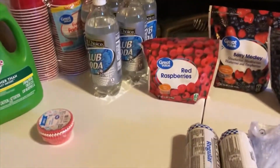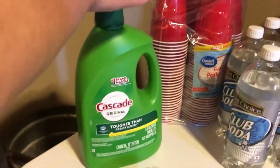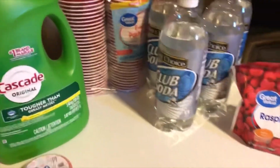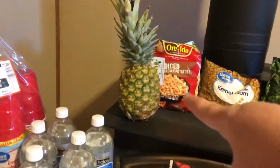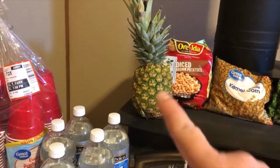Alrighty, here's the last of my items. Some non-food items that I forgot to mention at the very beginning: some Cascade dish soap, some plastic cups, and some muffin or cupcake liners. And then I got these. I love to have just like club soda and lime. Oh my gosh, so good. I got a pineapple. I forgot to put that in the last part. A pineapple and a cantaloupe. We've already eaten the cantaloupe, but I got the pineapple.